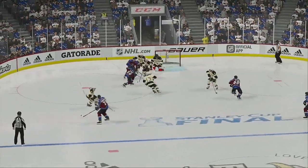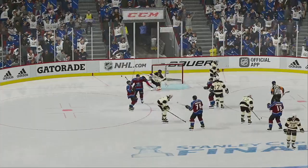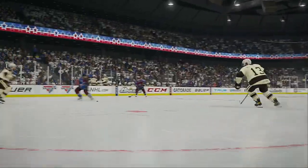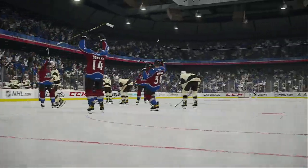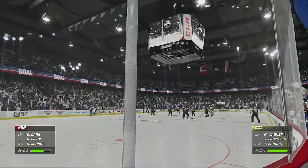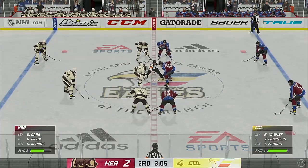Now, the only way he's stopping this one is if it hits him. As soon as the shooter went to shoot it, the goaltender dropped into the butterfly. He's looking around that traffic, hoping he can find it. Late goings of this period. The Eagles now lead by two.